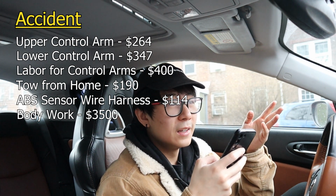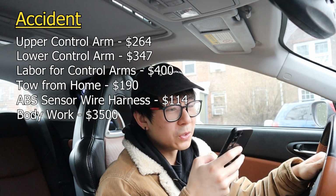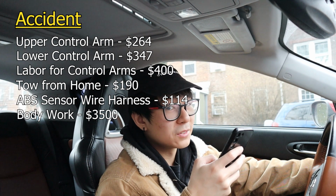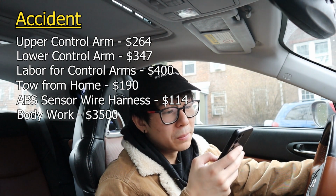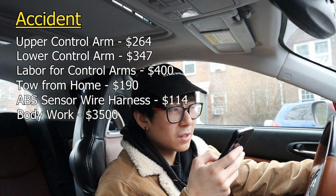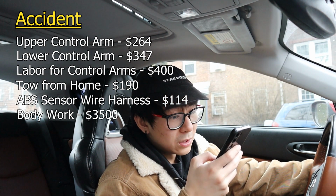Because this is a really clean example of an RX8, but if you look at the KBB values for even really clean examples of RX8s, they're only going for like $4,000, $5,000, or sometimes even less. So if I go with them with a massive bill, they're 100% just gonna total it. But this car meant so much to me at the time, and it still does mean a lot to me, and I just got it. I wasn't gonna have them total it, so I ended up paying out of pocket for this.